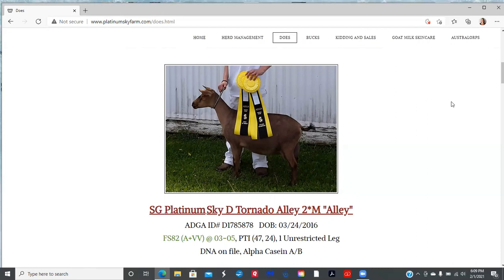Unfortunately, she was pushing the height limit and it was getting a little frustrating when we go to shows because sometimes she'd be in, sometimes she'd be out. I didn't want to deal with it anymore. I didn't want to keep breeding back to a doe that was possibly over height. So she got sent on her way and we kept Allie.